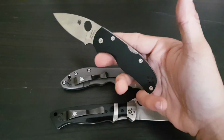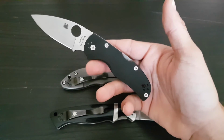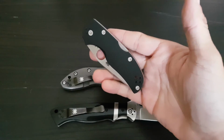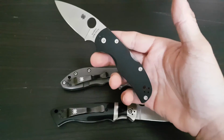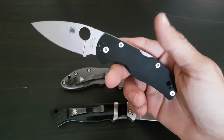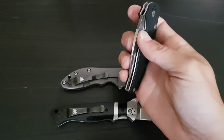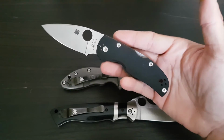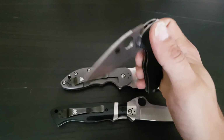Great little EDC knife, S35VN steel, can't go wrong with that. One of my favorite steels alongside S30V. Just a really pocketable knife. I've carried this a lot recently, and you don't really notice you're wearing it at all. Take it out, use it, and really no one's going to pay any mind because it is a smaller blade overall, but a very capable blade also.